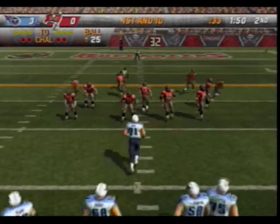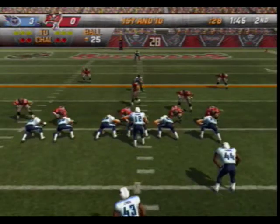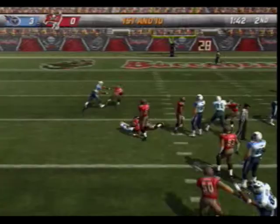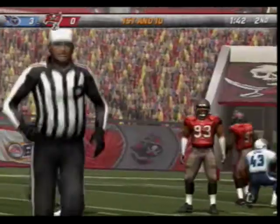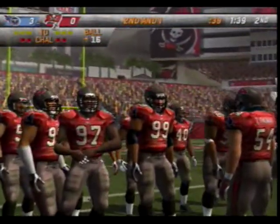And this is the 10th play of this drive. 25-yard line. Tennessee using three linebackers. They'll spot this one at the 16-yard line. With the way he's playing out there, you can see why he's considered one of the most dangerous players on the team.